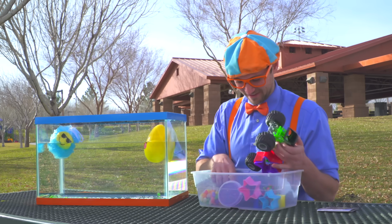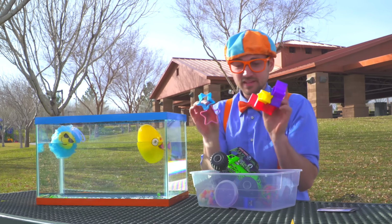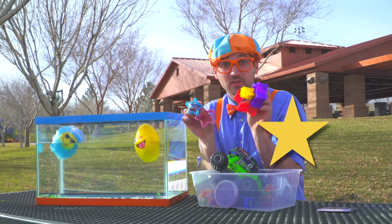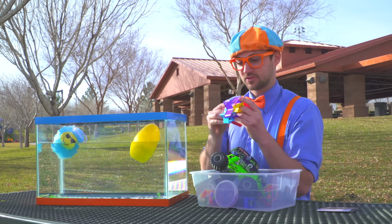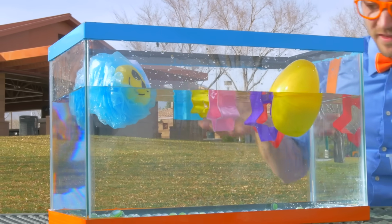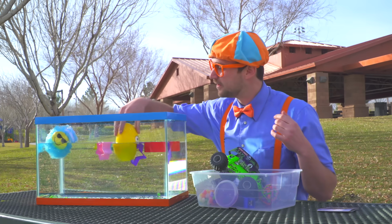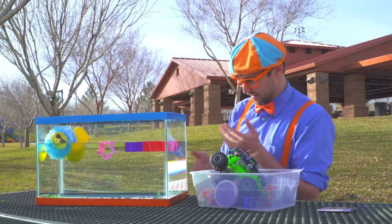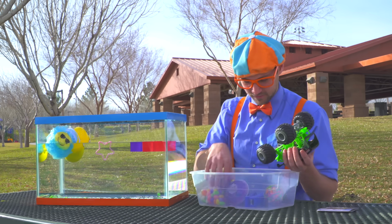Okay, what else do we have? Oh, hey! Remember these? Yeah. A bunch of stars. All right, here we go. Let's throw them in. Whoa, they float as well. Wow, we have 3 floating things and then 1 sinking thing. All right, what else do we have here?